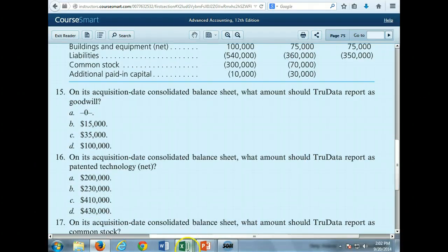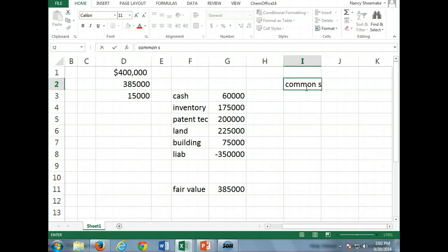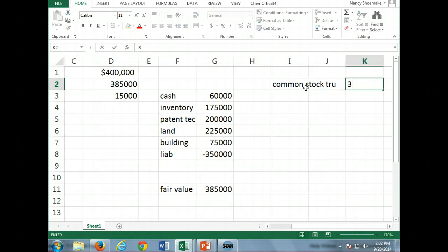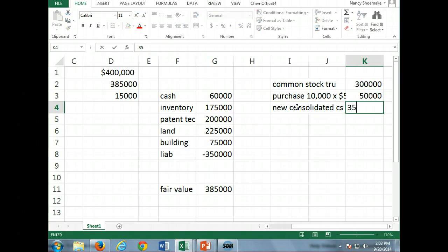So let me just show this for you. So we've got the common stock of True, 300,000. Then we issued some additional common stock to purchase the company. That was the purchase of 10,000 shares times the par value of $5 a share, 50,000. So the new consolidated common stock is going to be 350. Okay?